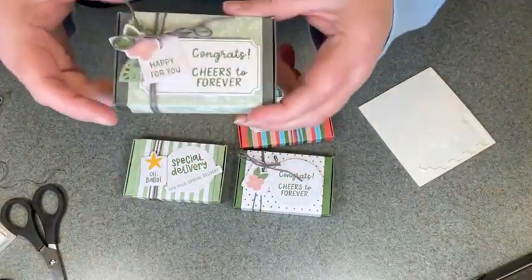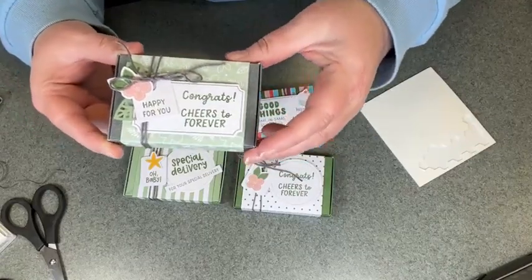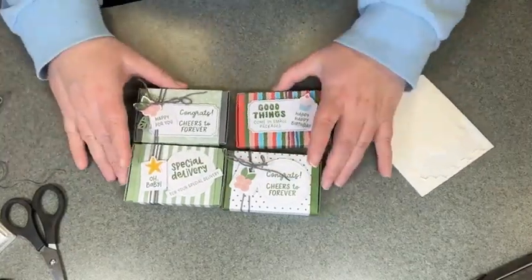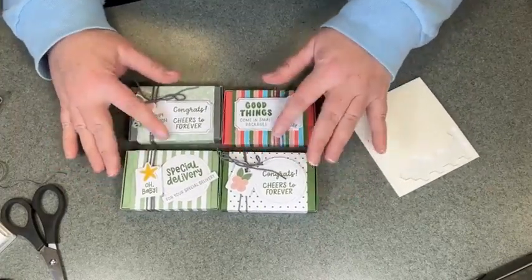And then I did another wedding one. This one says, happy for you on the tag. And I added some of those little leaf die cuts over here as well. Oh, I should have made a graduation one too. I forgot to do that style. But I thought these boxes were super cute.